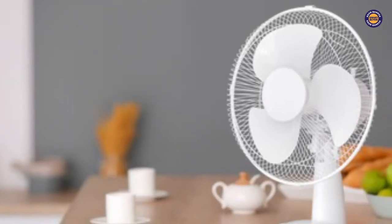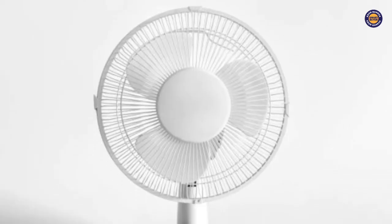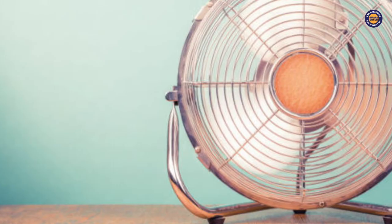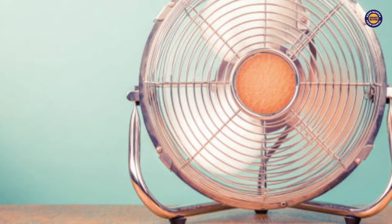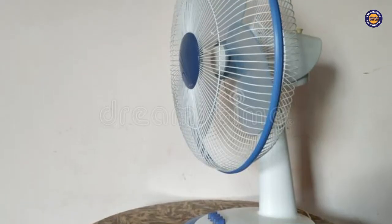If you're planning to buy a table fan, then we have 5 of the best fans you can buy today in India. These range from all the top brands that you can think of, from Usha to Bajaj to Luminous to Havells to Orient. And all of these fans are in the range of 2000 rupees. Some of them are slightly below, some are slightly above.